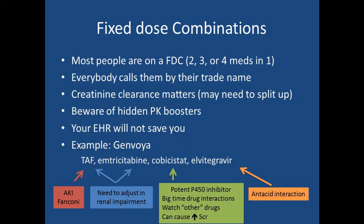Your EHR is effectively paralyzed when it comes to this, just in seeing innumerable cases of drug interactions that it misses. Let's take this as an example. This gentleman's on Genvoya. So what in the world is Genvoya? It's got a medicine called TAF, which is tenofovir alafenamide, and its major adverse effects are acute kidney injury, Fanconi syndrome, and bone health. Less so than its previous version called tenofovir DF. Emtricitabine, both of these drugs need to be adjusted in renal impairment.